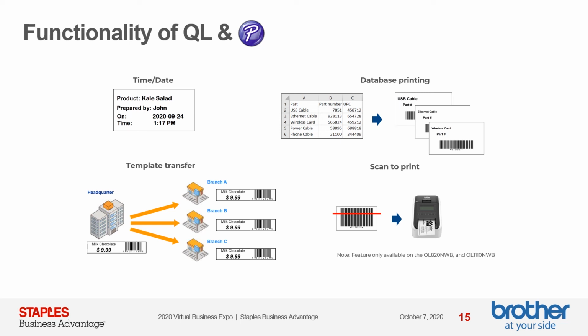And finally, the scan to print is a unique one also. It really helps save time and reduces input errors that may occur. The basic principle is, if you use a barcode scanner connected to a QL, you can automatically print accurate labels on demand. And I would like to emphasize that there will be no need for additional interaction with the machine. Users will only need to scan a barcode, and the machine will automatically print the label corresponding to that barcode. It's huge. It really saves a lot of time when you think about printing multiple labels at a time.